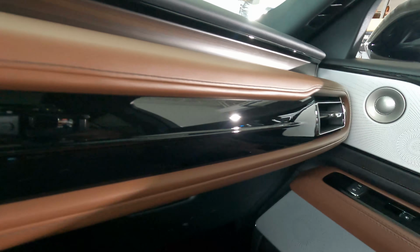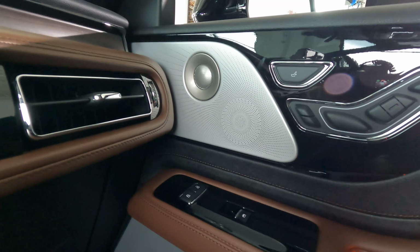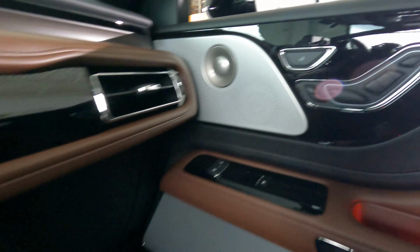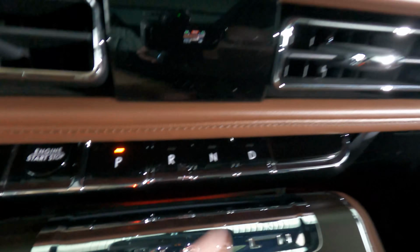Down here you'll find air vents that span the dash, here and there. These really beautiful sound panels for the Revel sound system. And don't forget, our gear selectors right here. There's the engine stop start, and then park, reverse, neutral, and drive. And the Lincoln name spelled out right there.